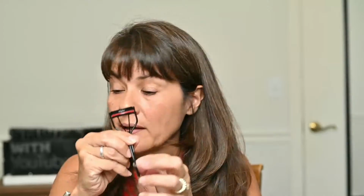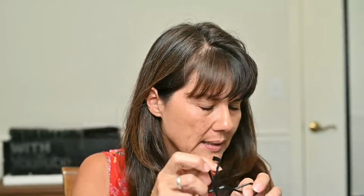The ones that they sell are a little different too. They have like a double wire at the end. I don't know why they did that. It feels just tighter on my fingers. But you get a bunch. You get like 3 to 5. I think it's 3 pads when you order them too.